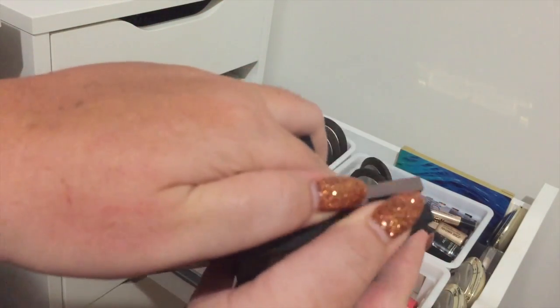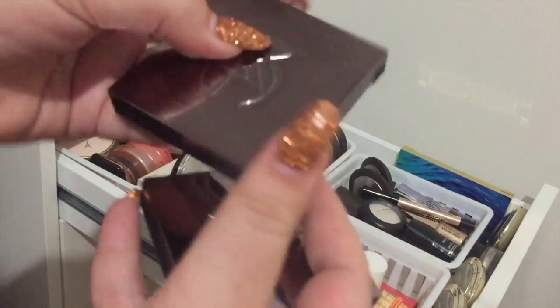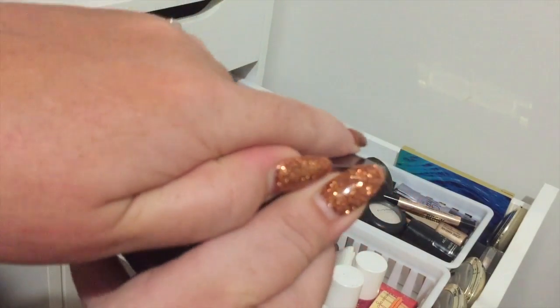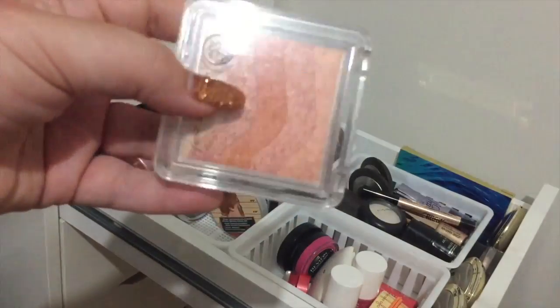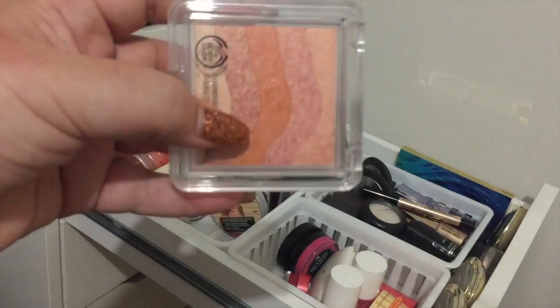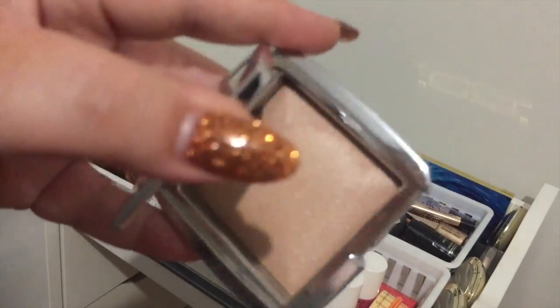I've got Midnight Sun, which is a lot like Opal. And then I've got Lit, which is a duochrome. Keeping those. We'll be getting rid of the Body Shop just because it's so pink. It's more of a blush than a highlighter. Mary Lou, definitely keeping. Check that one out. What do you think? Definitely keeping.